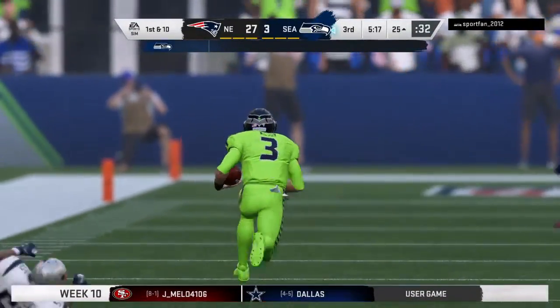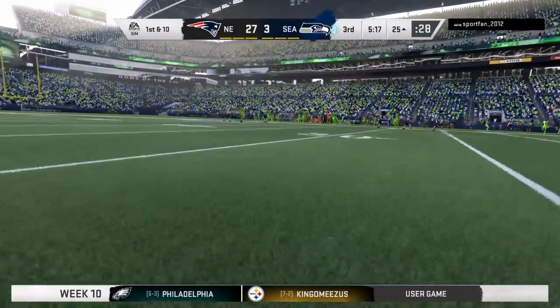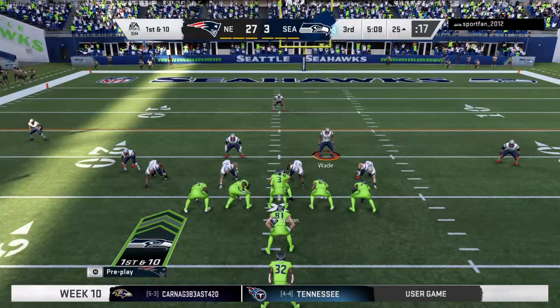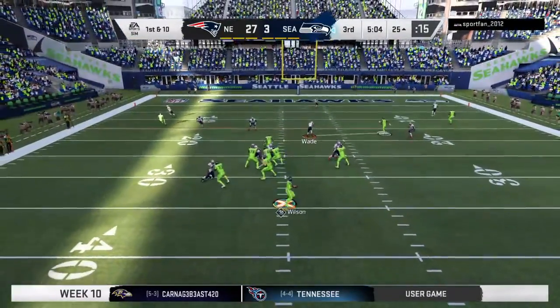Containing him is becoming a big problem. We've already seen this once earlier on this drive. Yeah, and so now 2 times this has happened. Do you adjust something? Yeah, I think you do. I think you've got to start thinking about your rush lanes. Try not to either get too wide or too narrow. Make sure someone is there waiting for him to take off.